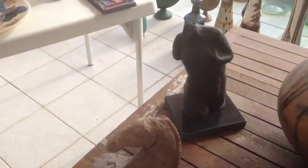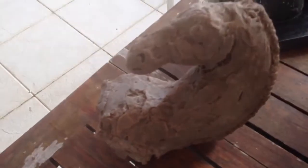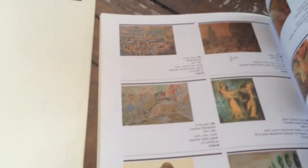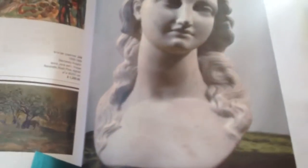Over here I have work by Melnikov, the man who made this statue, Bet El Chai. That's a horse over here, that's a man over here, and this is a woman, statue of a woman. You can see them in the book. I have the documents. This thinking old man, I have this over here, it's a museum piece. Melnikov is considered to be the key sculpture person, maybe the most important. This is the woman that I have over here. Melnikov Avraham.